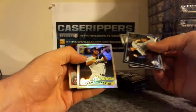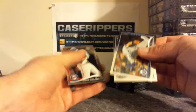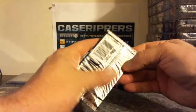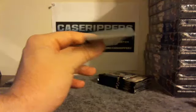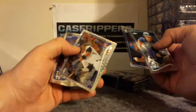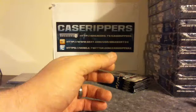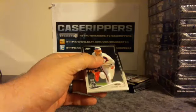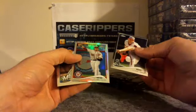Ken Griffey Jr. 89. Have not hit an auto yet. Should have one in one of these next few packs. Cargo X-Fractor. Topps better not have shorted this one. Desmond Refractor, Nelson rookie.